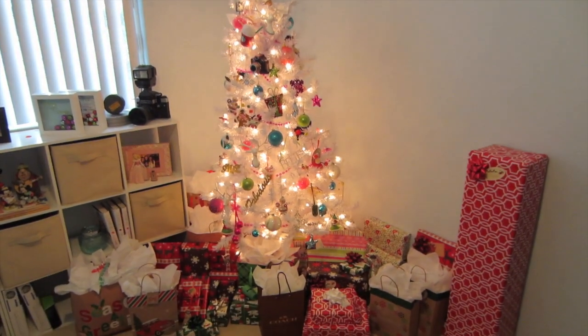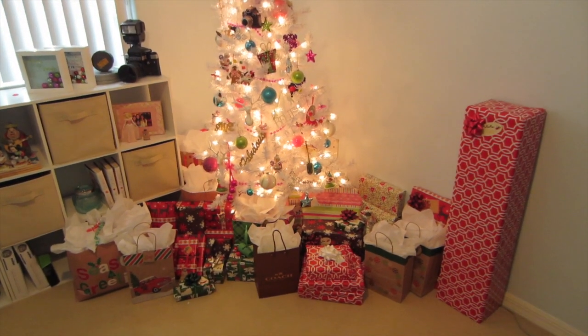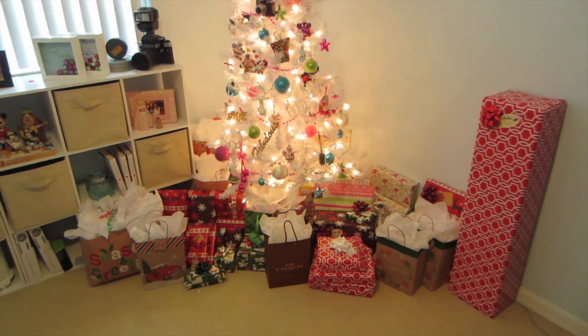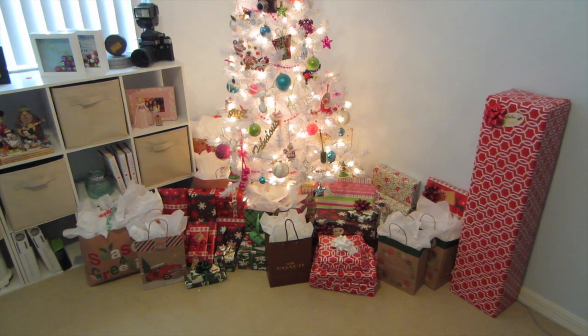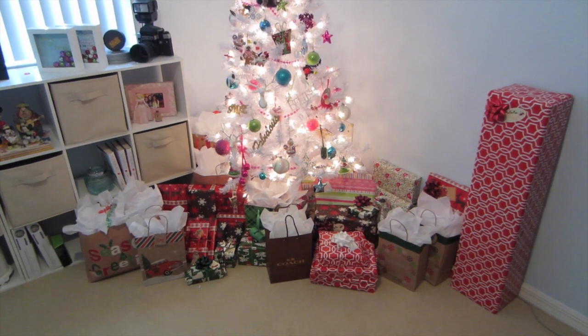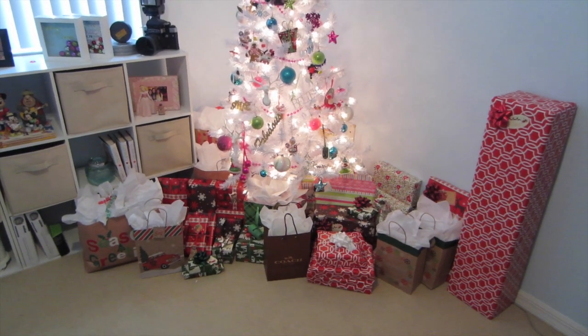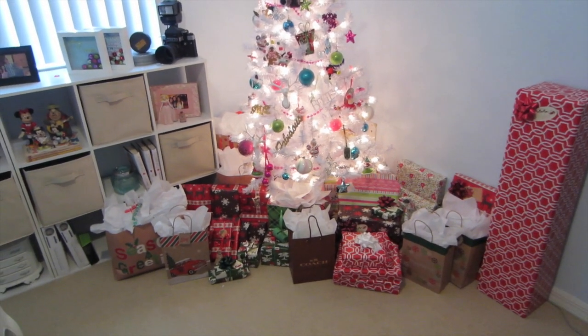Normally I like for my wrapping paper to match, but as you can tell this year, it kind of flows well together, but it doesn't necessarily match because I had a lot of wrapping paper that there was just a little bit left of, and I wanted to just use it up this year and throw it out. I think I went through 3 rolls of wrapping paper that I finished, so I'm really happy about that.